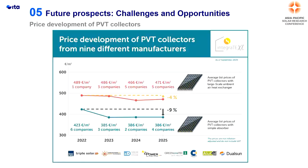So some future prospects. Here you can see the price development of PVT collectors in the last 4 years.